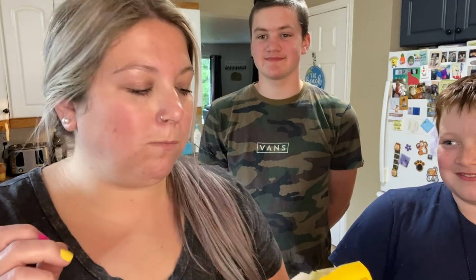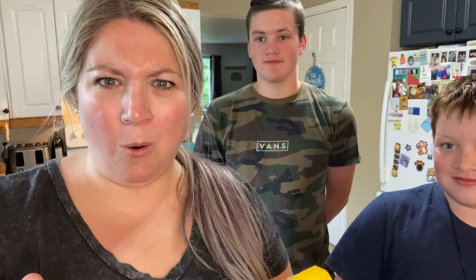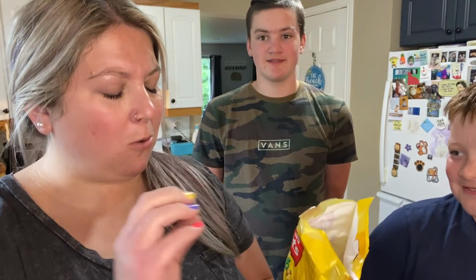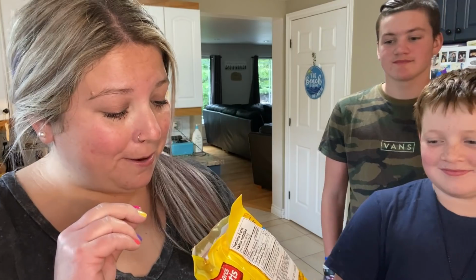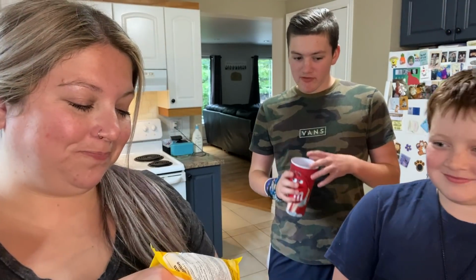All right, I'm going to try the orange one. Just make a little bite. It smells good. Almost the whole thing. Whoa. There's jelly inside, right? They're actually tasty. They're a little squishy. You guys gotta try them.